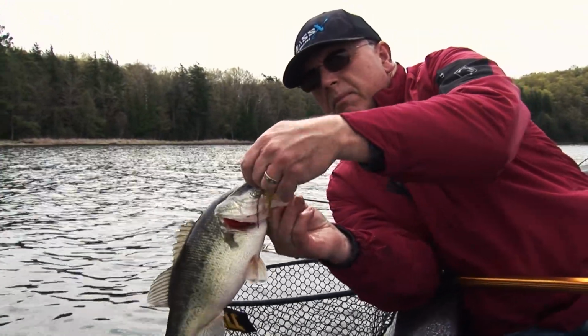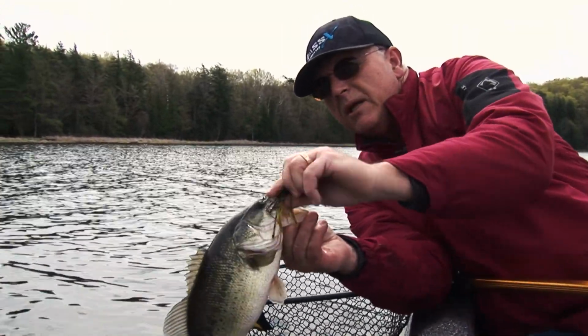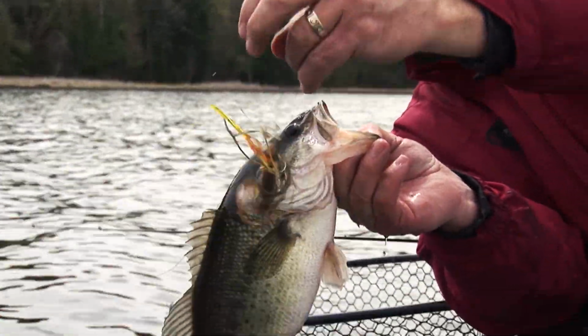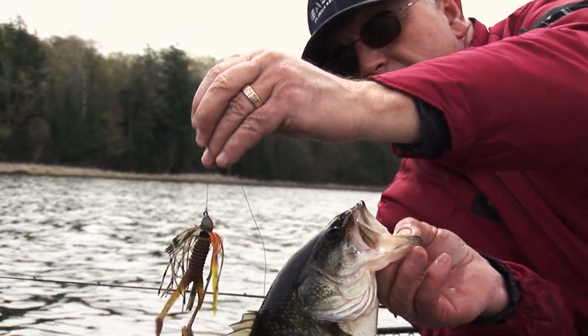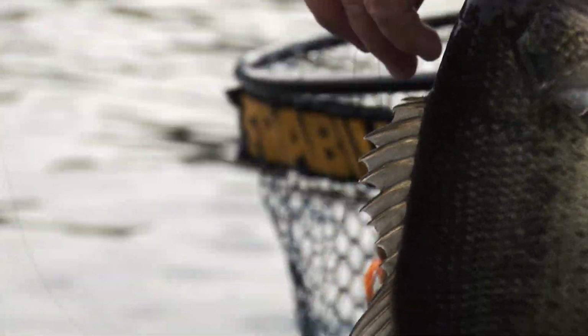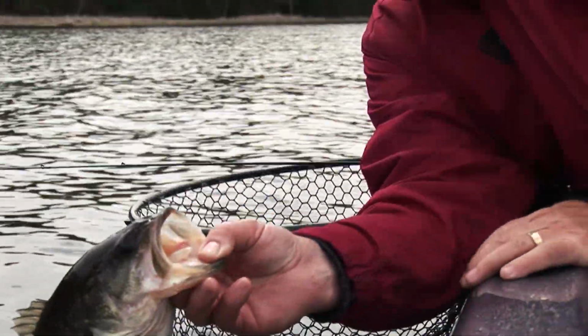Fishing one of my friends from Wisconsin here, makes some of the finest jigs in the world. It's called the Dirty Jig. This is their swim jig, their finesse swim jig. Fantastic bait. You got perchy patterns, crawdad stuff, everything's in the mix here.